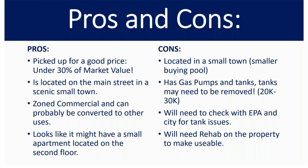But on the flip side of that, you've got the gas pumps. Basically the underground tanks that may need to be removed, and that could be pretty expensive by itself. Yeah. Like Shade said, it's located in a scenic small town. Like I mentioned, it is zoned commercial, so we may have other possibilities we could use there. And we'd have to see about that apartment.